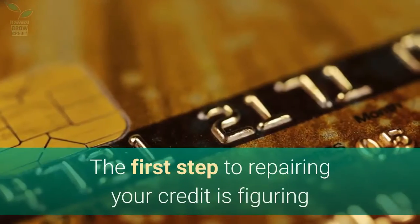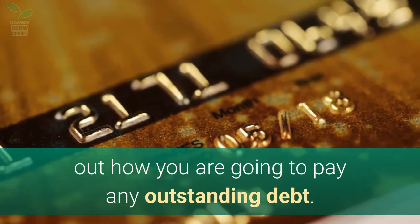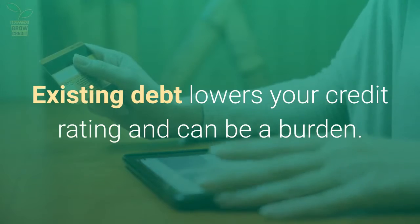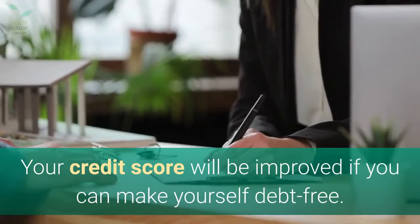The first step to repairing your credit is figuring out how you are going to pay any outstanding debt. Existing debt lowers your credit rating and can be a burden. Your credit score will be improved if you can make yourself debt-free.